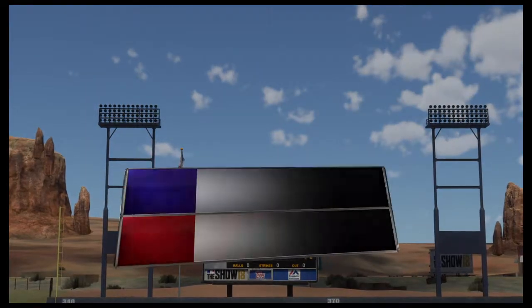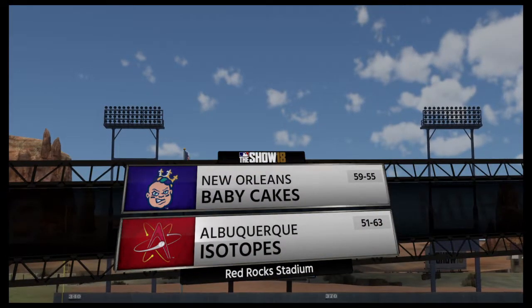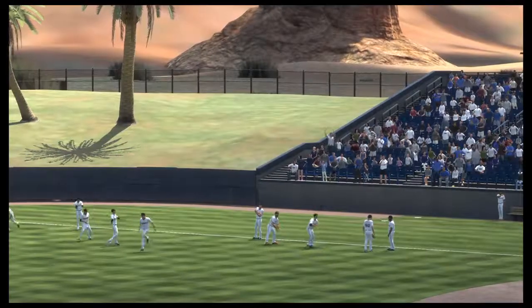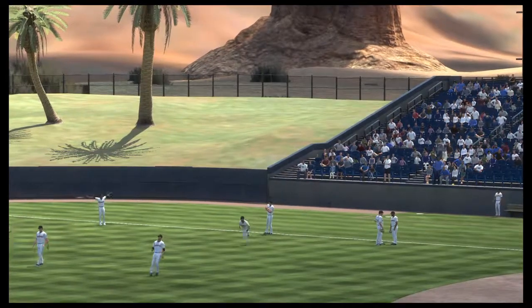Minor League Baseball is live and on the air on the show. Today it's the finale of this 4-game set between the New Orleans Baby Cakes and the Albuquerque Isotopes. It's baseball, it's the show, and it comes your way next.